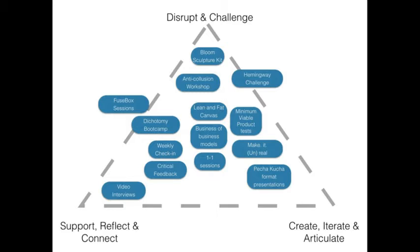So in each phase of the program, a PechaKucha session was pretty much the coming together of where everybody was at and where their business idea was at. So that worked very well for us, and we were delighted with how effective the participants became in using that particular format to articulate their propositions. So that's the flavour of the tools.